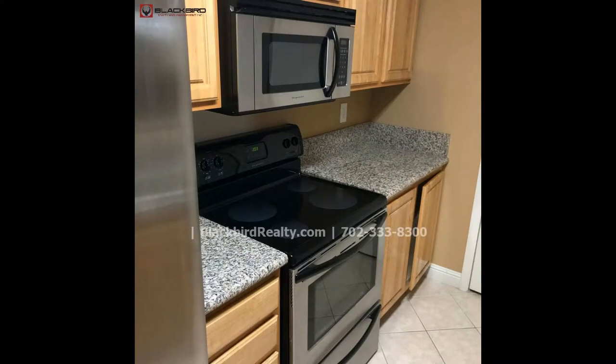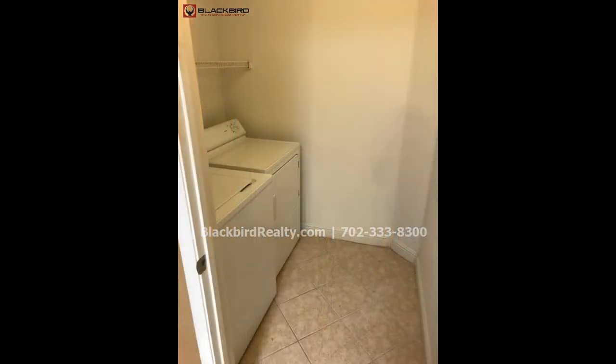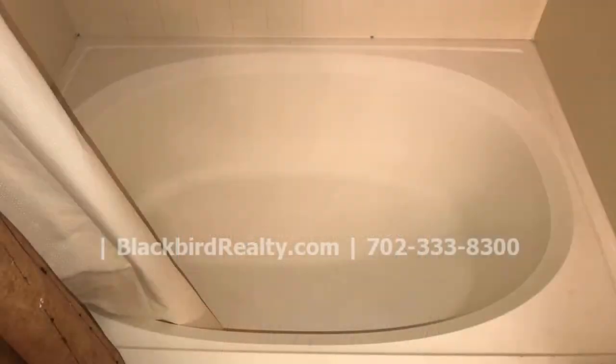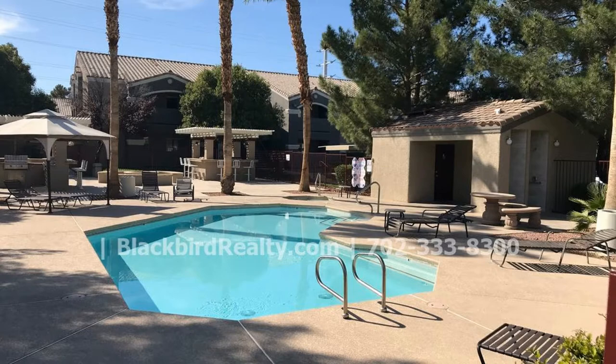The property is also equipped with appliances, including a side-by-side refrigerator with an ice maker and a washer and dryer. This spacious master bedroom has a walk-in closet as well as a ceiling fan. The master bath comes with dual vanity sinks and a Roman tub. This unit is just across the community pool, spa, and barbecue area.